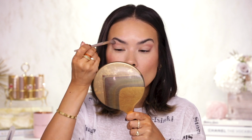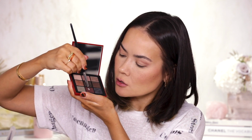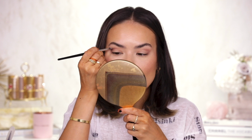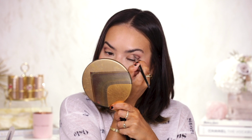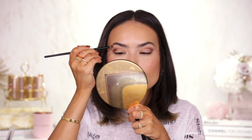Like so. Next, I'm gonna take a clean fluffy brush and just go over that and blend and blur those edges. Next, I'm gonna take a precise brush. This one is Sephora Smoky Liner brush. I'm gonna dip into this wine shade and deepen and darken that outer edge. Like that. I know it's a lot. And then same thing here. First brush, first shadow, just blending that out a little bit more.